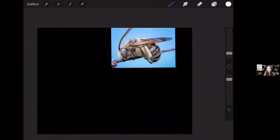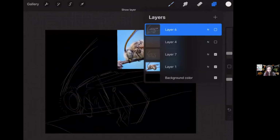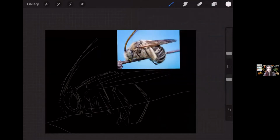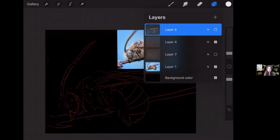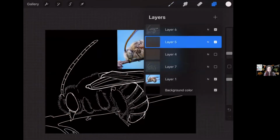I'm using Procreate to make this drawing on my iPad. I took a photo from the internet of this bee sleeping on a twig. The first thing that I like to do is sketch it all out, just these big boxy shapes that you can see here, to get where the different pieces would be. Then I take another layer on top of that one, and I get the details. Then I take another additional final layer over that one where I figure out where I want all the lines to go. And then the last part that you all will see me doing is adding in the coloring underneath the line work.